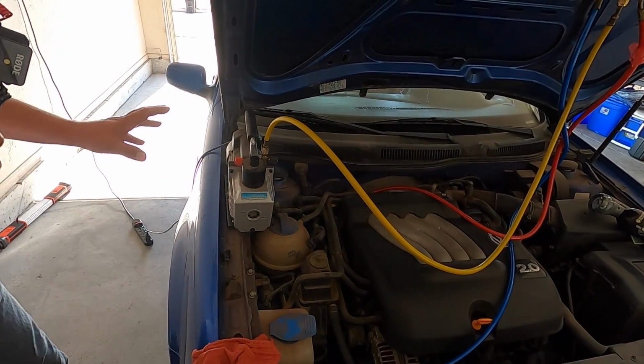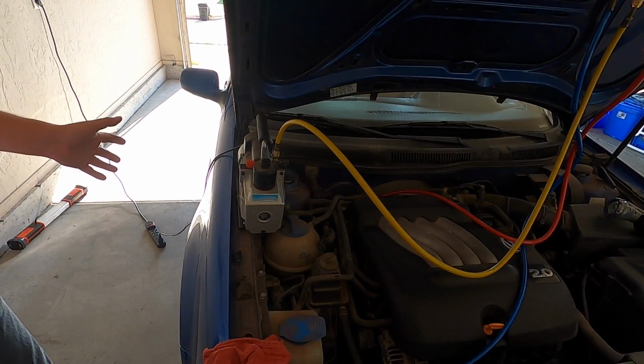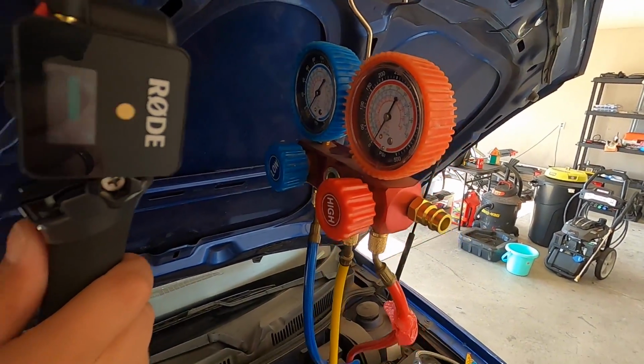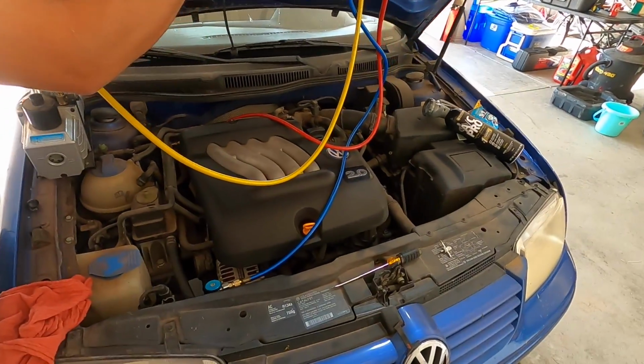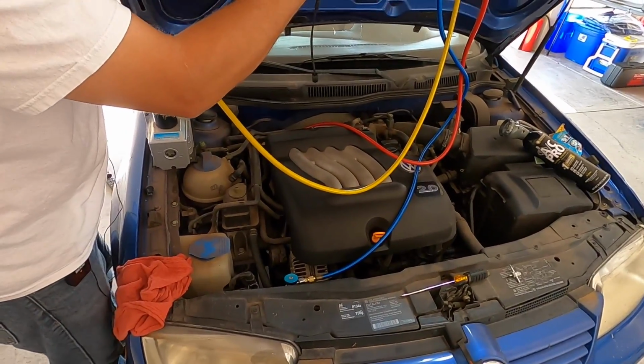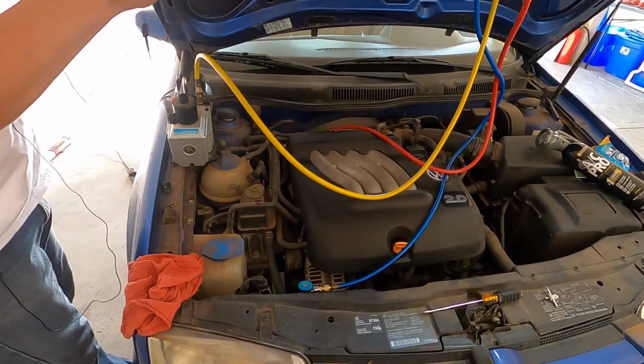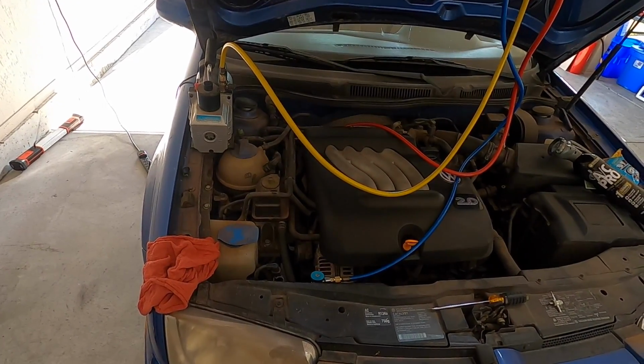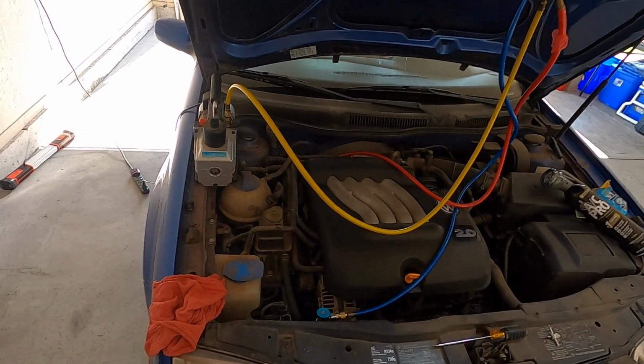I'll run this for about 30 minutes. Then we'll come back and we'll shut it off. Then we'll see where the gauge is set. We'll watch those 30 minutes after we shut off the machine. And if it can hold a vacuum for about half an hour, then we know it's ready to be refilled with our R134. And at that point we try it out.